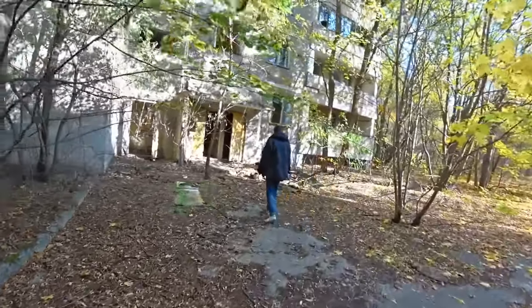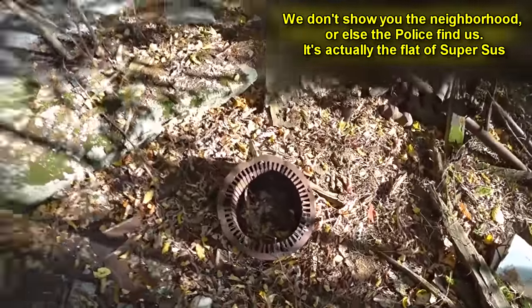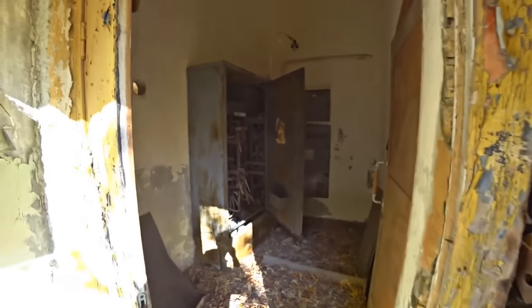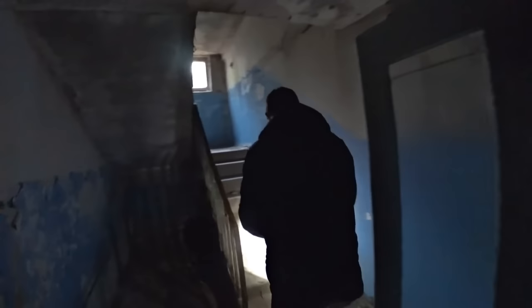This is our entrance. That's a part from elevator motor. The fuse box. And there is the entrance. That's it, we are safe. Let's go to our floor.